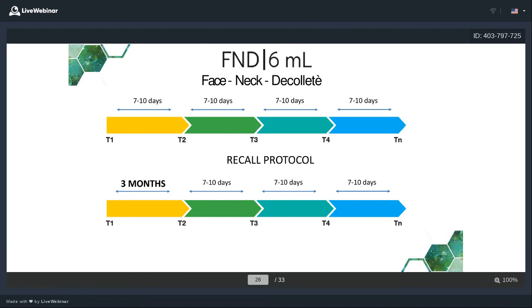The microneedling protocol you do every 10 days. At least I do it every 10 days. With older skins, you can stretch this period to 14 days. But remember, when you work with microneedling, you do not work very deep on the skin. You work between 0.25 and 0.50 millimeters. It's absolutely enough. And the protocol would be almost the same as if you would just use the product itself.